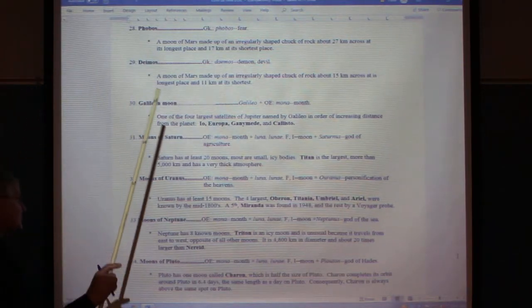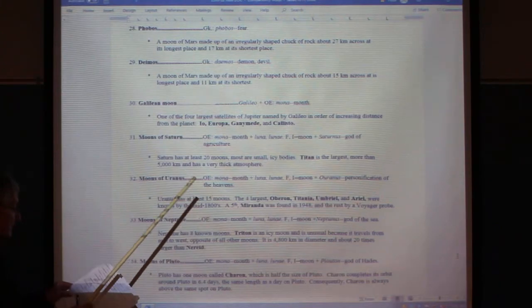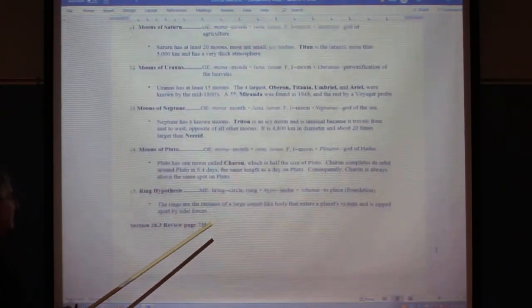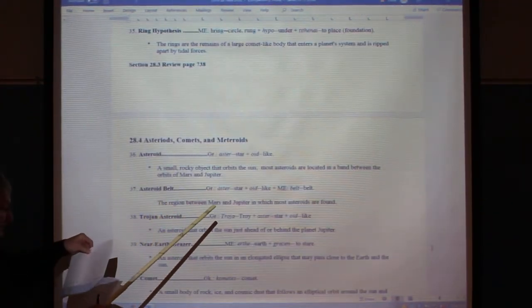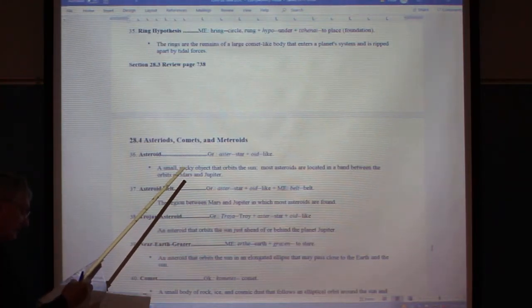Now, that finishes just those words of the reading section, but to break it down so you don't have so many to memorize, we go on to the next words, please. We want to do the ring hypothesis first. So look at ring hypothesis, that is word 35.